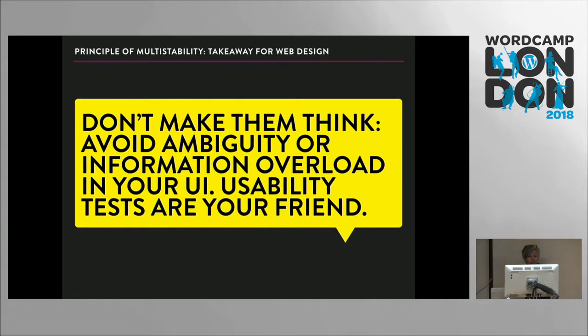So the main takeaway for web design from the principle of multi-stability is, don't make them think, once again: avoid ambiguity or information overload in your UI. Usability tests are your friend. When we're too close to a design, sometimes we don't realize that some of the elements in the UI look too similar, for instance. So don't make a button look like a heading, because it's just going to confuse the users. Or make sure that your colors are meaningfully used, and so on.